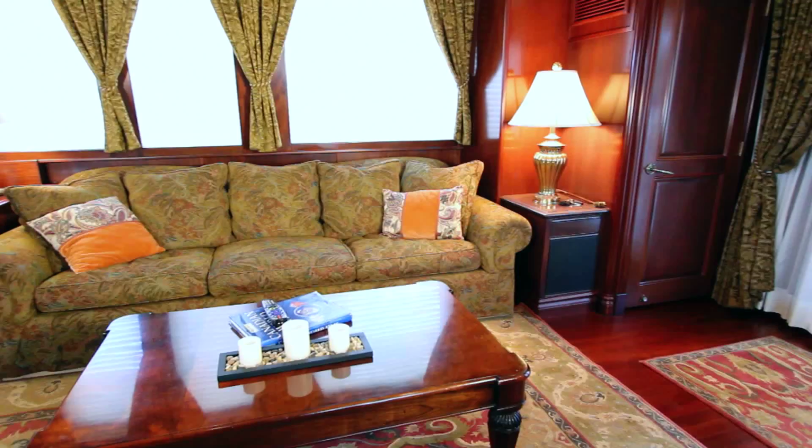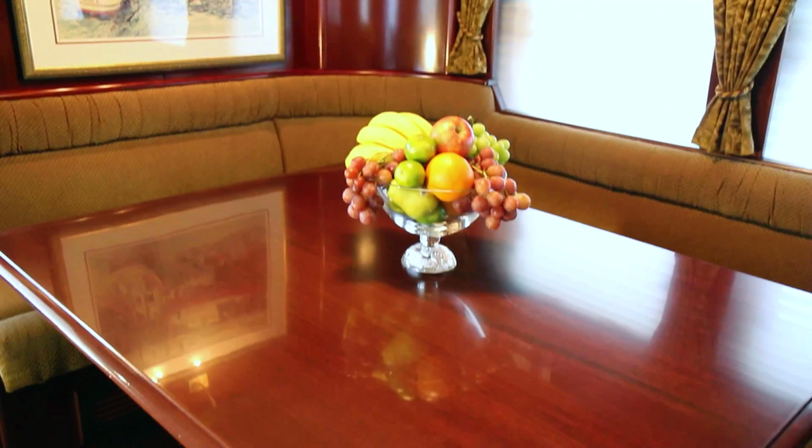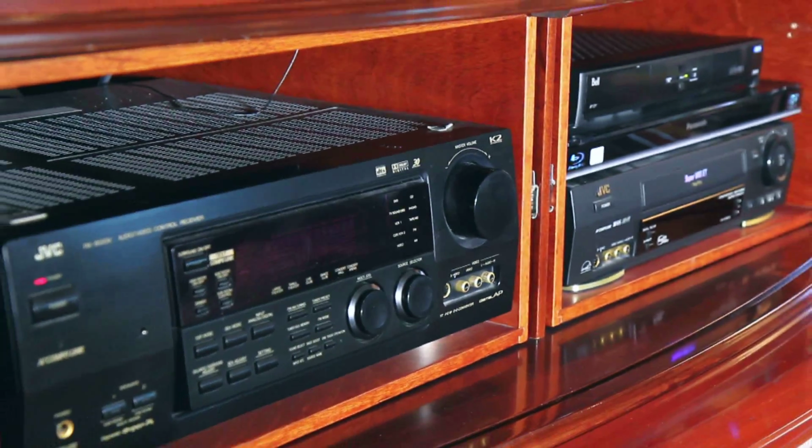Tell me a bit about this furniture, the wood. It's throughout this room. It's Honduras mahogany, and it was built in the interior of BC and shipped here piece by piece. The technology's all there. Is that a big screen TV I see there, flat screen? Yep, HD. You can watch the hockey game in here. I'm thinking surround sound. I see a lot of speakers.